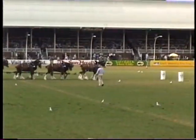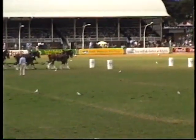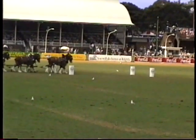He drives the team through between the first two drums and turns the team before going through the next two. Let's see if we can pick Terry up.